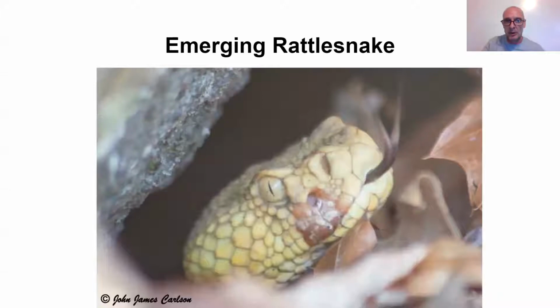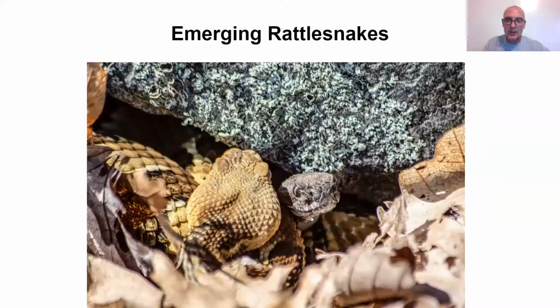Here's an example of an emerging rattlesnake. Note this little action going on around the mouth and the pit. I'll talk about that a little later. That's a huge problem with the rattlesnakes in the Northeast. Here's more healthy looking emerging rattlesnakes sharing the same den entrance. You can tell these are pretty ones. These are ones that are from hilly areas.